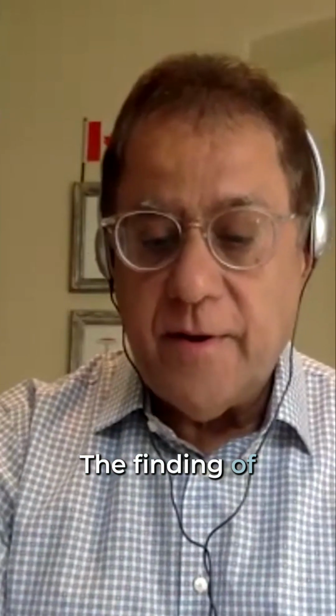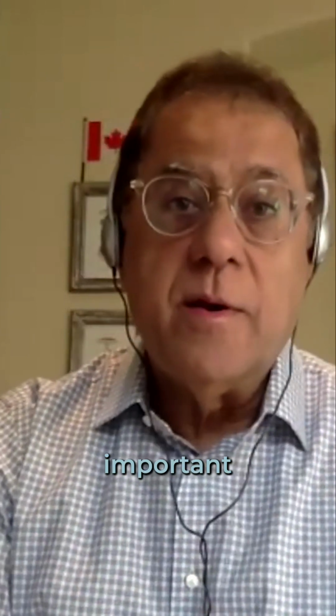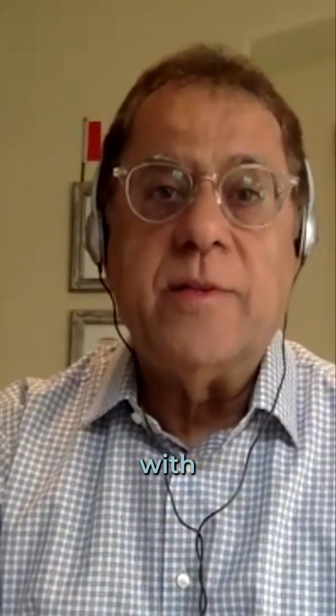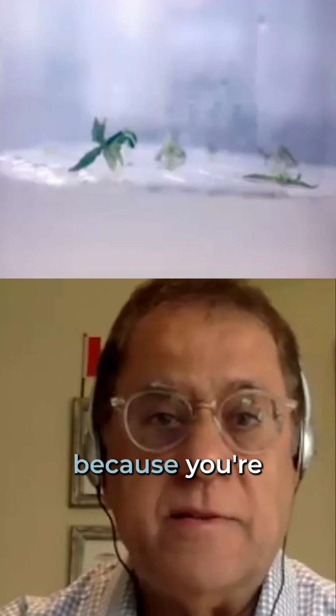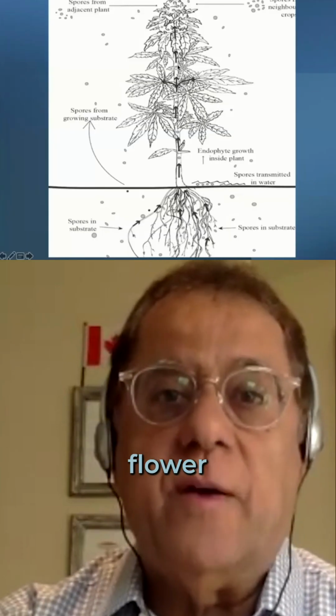The finding of enhanced colonization right after tissue culture is super important. We can't let those tissue culture plants out until we've inoculated them with something beneficial, particularly if they've originated from meristems, because you're asking for trouble. A good portion of those will definitely make it up into the flower.